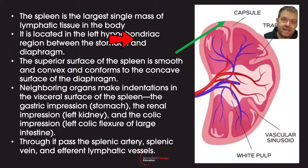It's located in the, here we go, left hypochondriac area, which is just underneath the ribs on the left-hand side, so your left-hand side as you look at someone, in the region between the stomach and the diaphragm. So it's tucked underneath the diaphragm and just to the side of the stomach. And this is why it gets its shape. The superior surface of the spleen is smooth and convex. I always remember concave, something's caving in. Convex is the opposite, where it's like a dome shape.